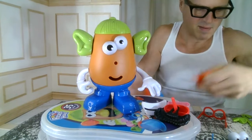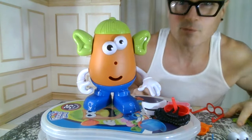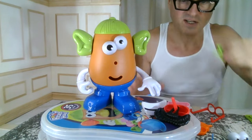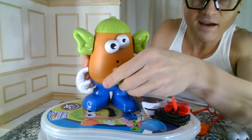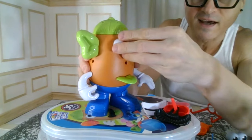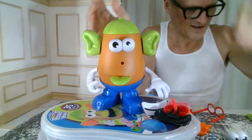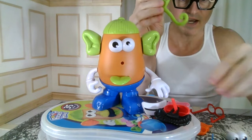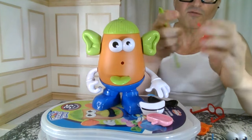I do have to remember to do this orange combo too. See, even when it's silly, I need some rules and logic to my madness. We're going to use the green tongue. He's really looking like that Toy Story Martian creature. Okay, and then we'll need to use this silly mustache, and we'll have to pull out the red nose.